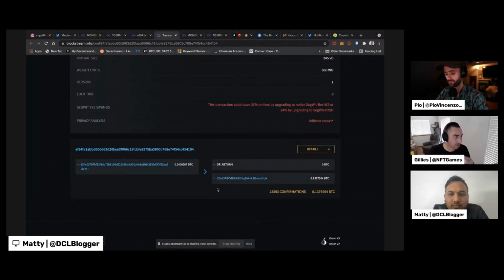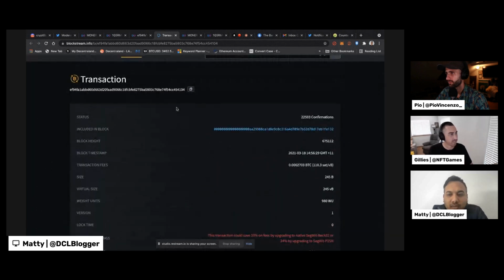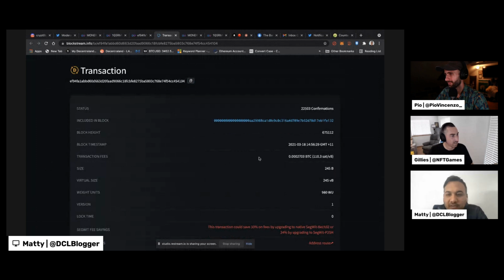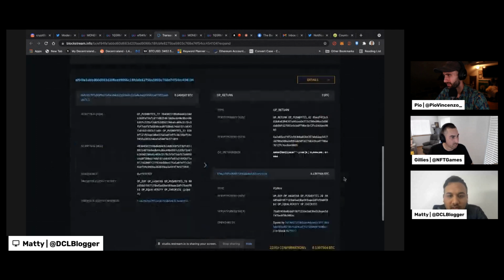Yeah, I'm still learning this little bit of the contracts. If those are actual sold prices, it says transaction fees. So it looks like a transaction fee went through. Yeah. Details. What else have we got here?